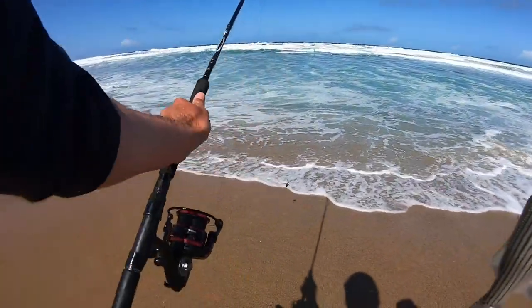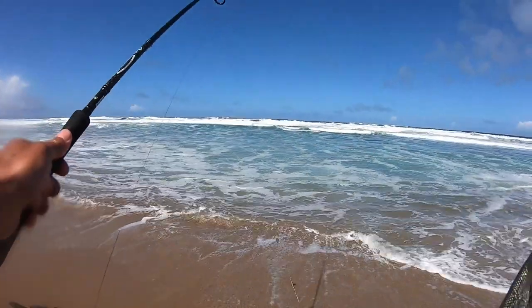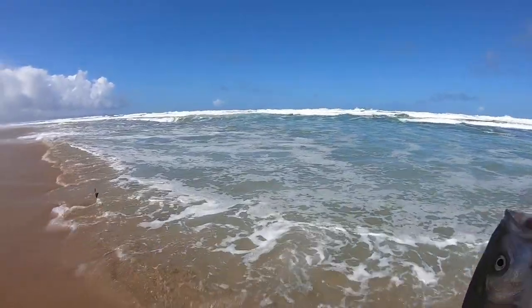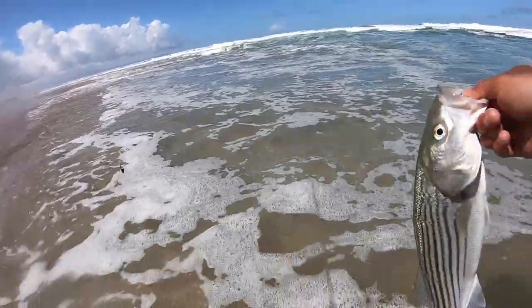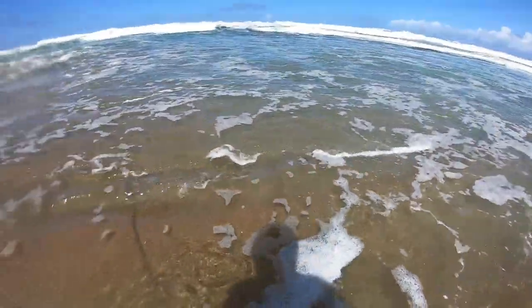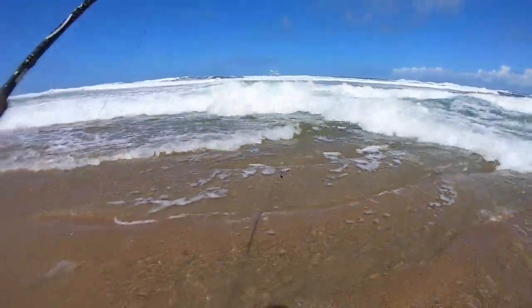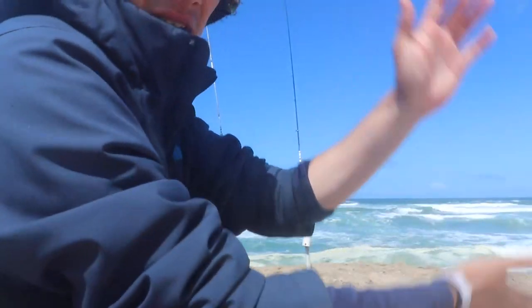First one on this rod, actually. This is the Ray Fishing Shore Shark. I kind of like this rod. I used it earlier for crab snaring and liked it so much, I brought it out to the surf. There he goes. I'm just chilling in the sidewash. Epic release.